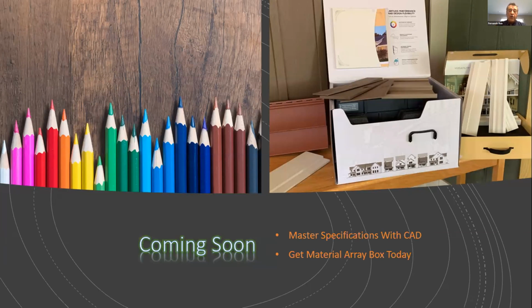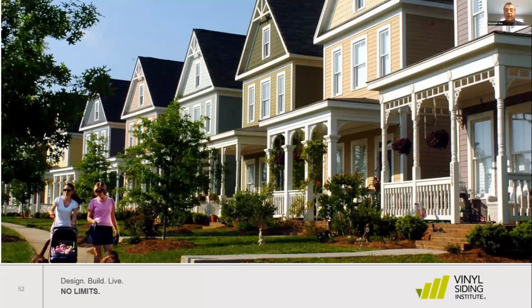Well, we're going to be publishing in 2021 a kind of master specification, if you will, that will detail exactly the details to achieve this appearance. How do you deal with the stacked seams? How do you deal with the J channel? How do you deal with all these elements that are negatives on conventional vinyl siding installations? How to get around them? What are the workarounds? And also a description of what the different materials available are, because builders typically don't use the full array of materials, so you don't see it all over the place. You'll see it in this presentation, but you won't see it in your neighborhoods. That way you know what you can get, what you can order from the supply house. So that's coming in 2021. We're just going to give you a preview.